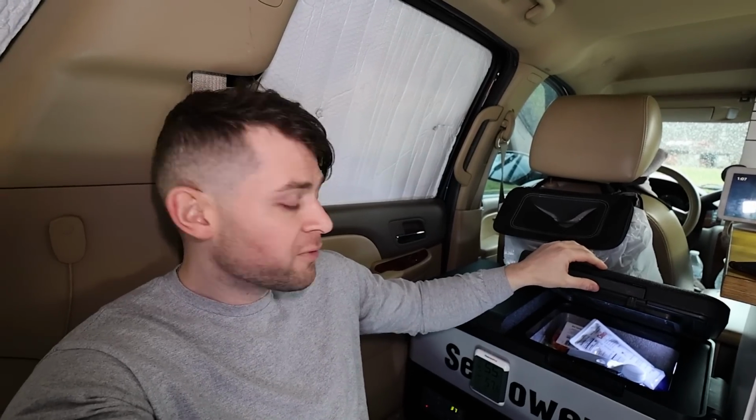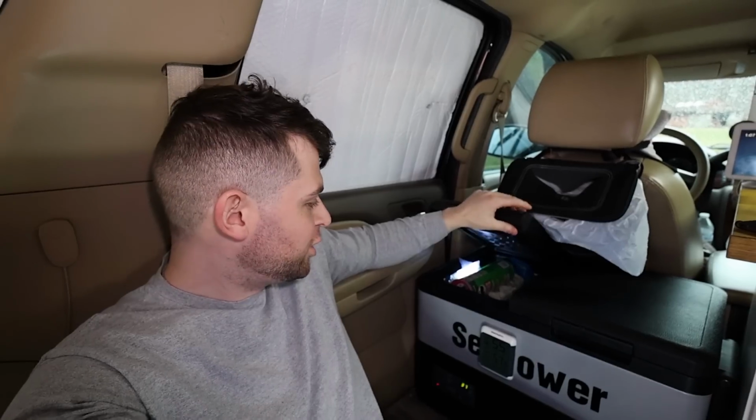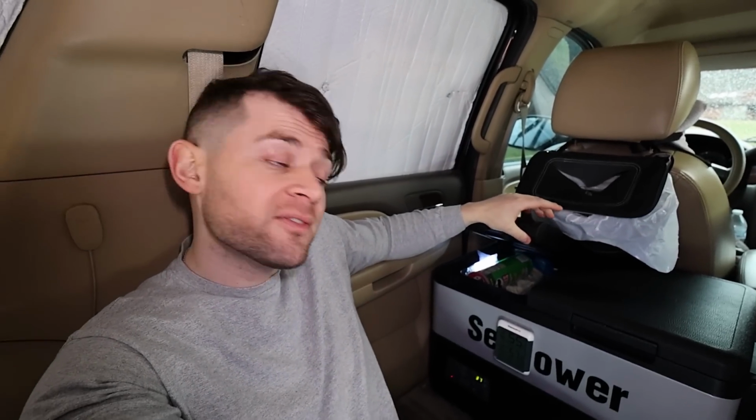Starting with the front of the camper, we have this medium-sized 2-compartment fridge. This one I'm using just to refrigerate all my food, and this one could be a freezer, but I have it set off just because I'm not really freezing anything. Right after the full tour, I'm gonna be cooking something pretty cool, so stick around.